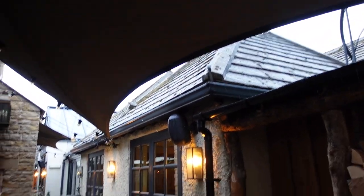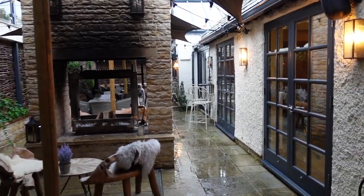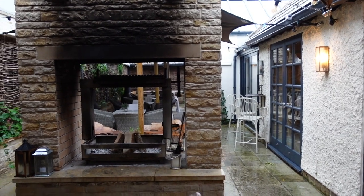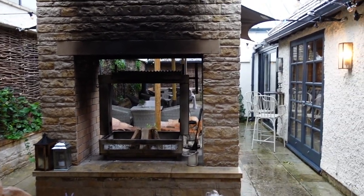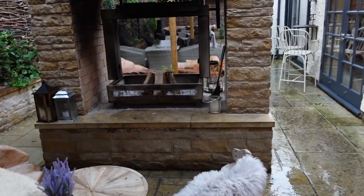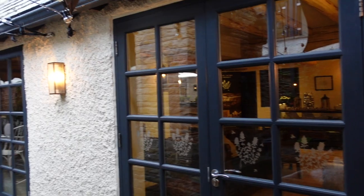So it's raining today, and here is a cozy lounge just for residents only, and there was a fire last night, and you can sit here very cozy with some blankets and so on. It's pretty nice here.